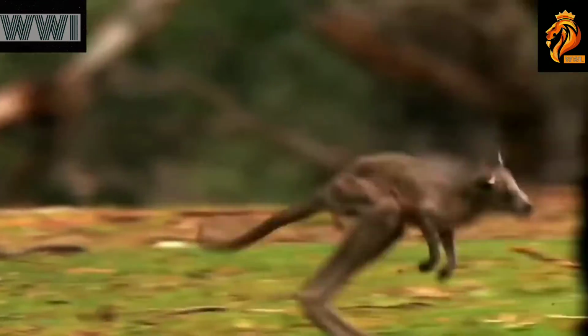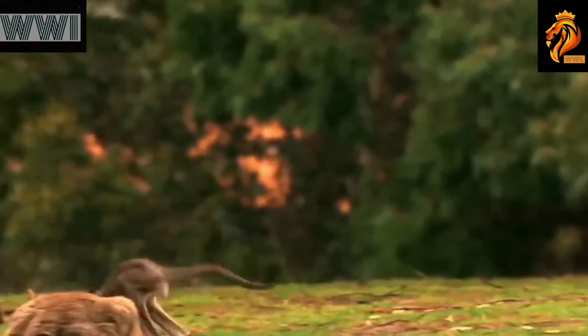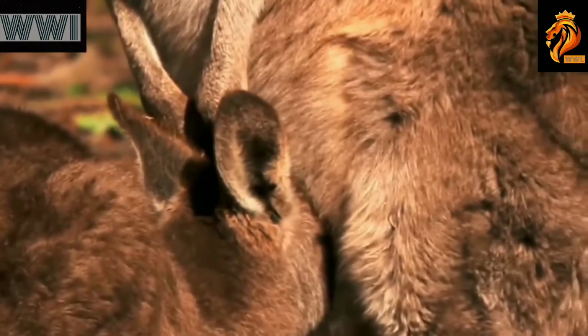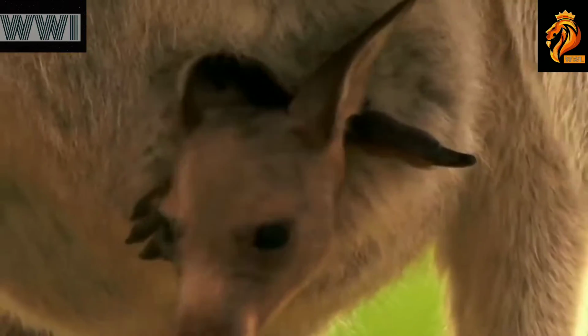About 190 days after birth, the baby kangaroo can already leave the pouch and play outside. The older he gets, the less he needs this shelter, and in the end, in about 235 days, the baby leaves the pouch for the last time.